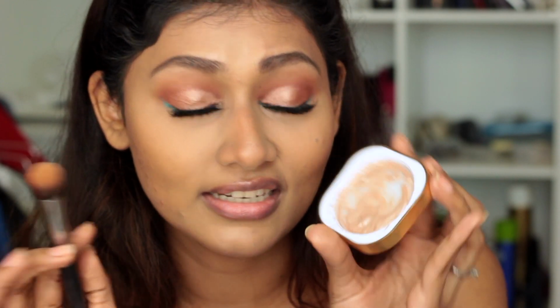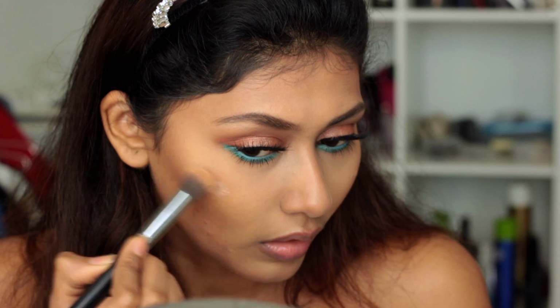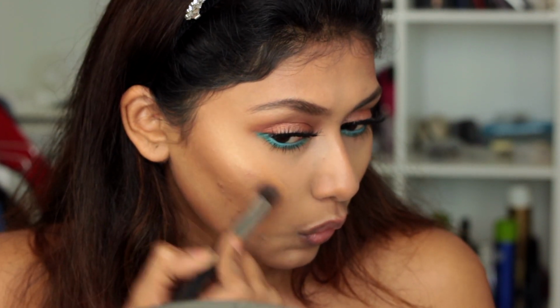So I'm going to first use one side with a brush and I'm going to use the other side with a finger. So I'm going to use this brush first. I'm just going to take whatever, like this is quite a lot of product and I'm told that you need very, very little. So I'm just going to take a little bit on the brush. But even on top of powder, I think it's blending pretty beautifully. Woohoo!